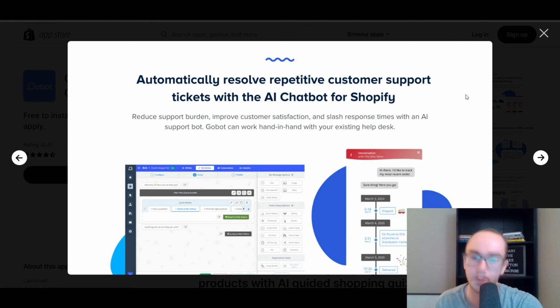They do also have the AI chatbot to help automatically solve a lot of those basic problems, especially with tracking recent orders, things like that. That's very common work that could easily be done by an AI support bot, without having to use customer support agents for basic things like that.